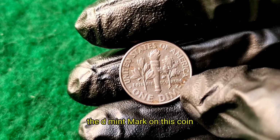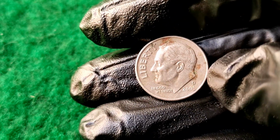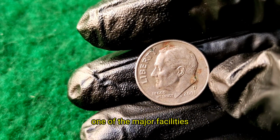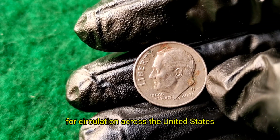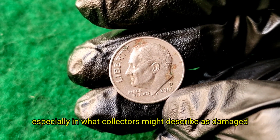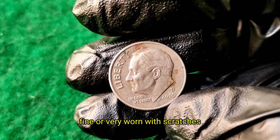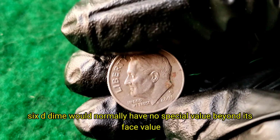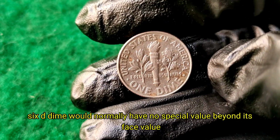The D mint mark on this coin indicates that it was produced at the Denver Mint, one of the major facilities responsible for producing coins for circulation across the United States. In circulated condition, especially in what collectors might describe as damaged, fine, or very worn with scratches, a 2006 D dime would normally have no special value beyond its face value.